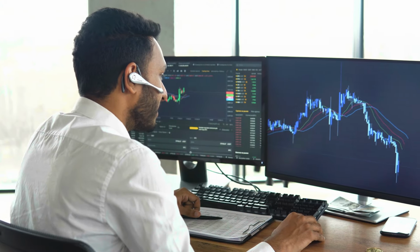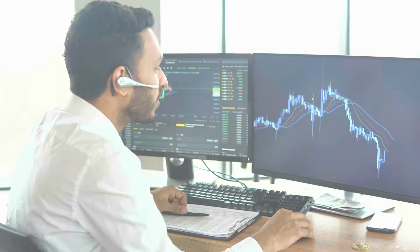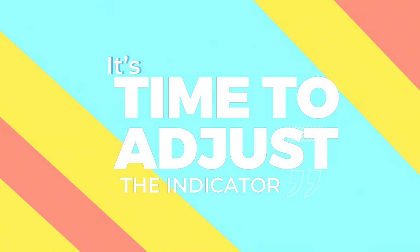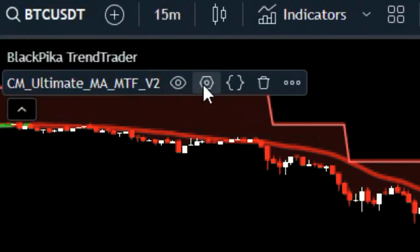Awesome job on getting the CM Ultimate MA MTF indicator added to your chart. Now to make the most out of this powerful indicator, we'll need to fine-tune its settings. So here's what you'll need to do next. Find the CM Ultimate MA MTF indicator name and look for the trusty gear icon. Give it a click and voila, the settings window will pop up. Don't worry, we'll walk you through these settings together.